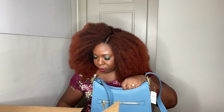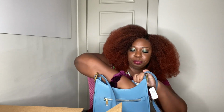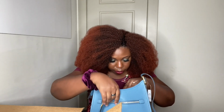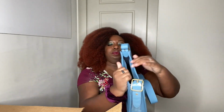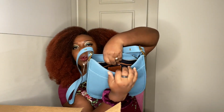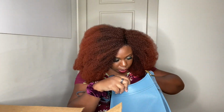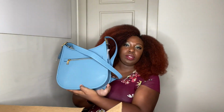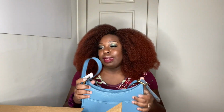So, I'm dropping my hang tag off. Get this stuffing out of here. So on the inside, there is a slip pocket right here. And of course, your story patch right there. And yeah, that's all of the storage that's on the inside, but this is definitely a really nice size bag. Super, super, super cute.